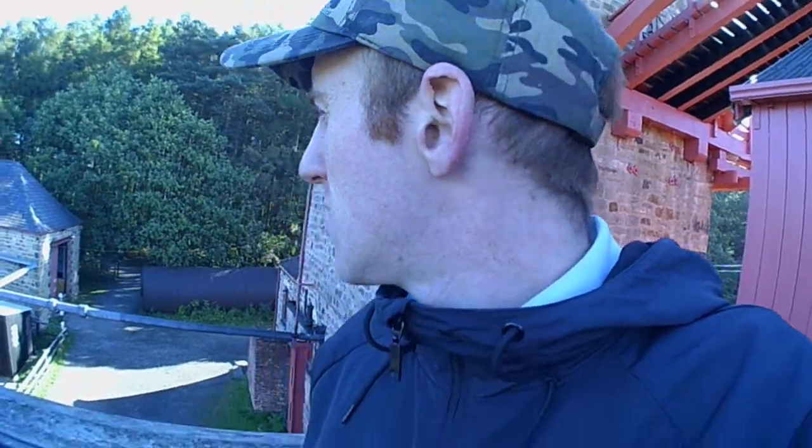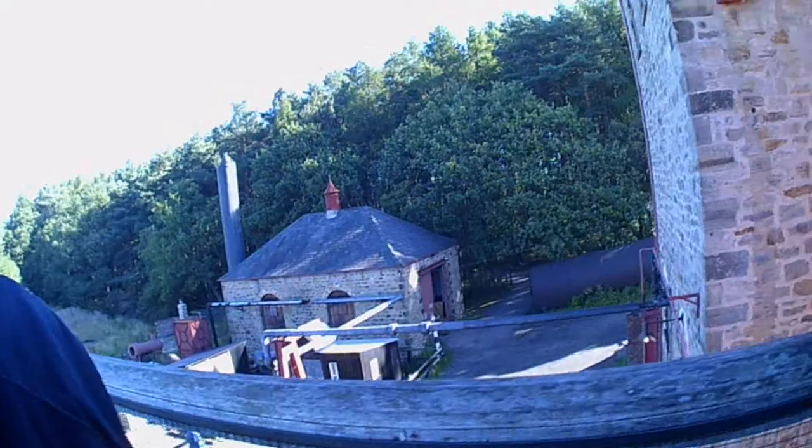Really an impressive view of the site that you get from up here. Gives you a different perspective on everything.